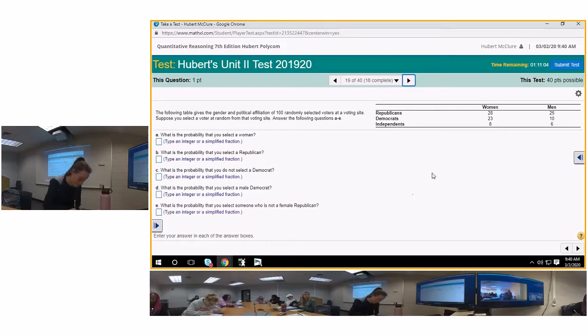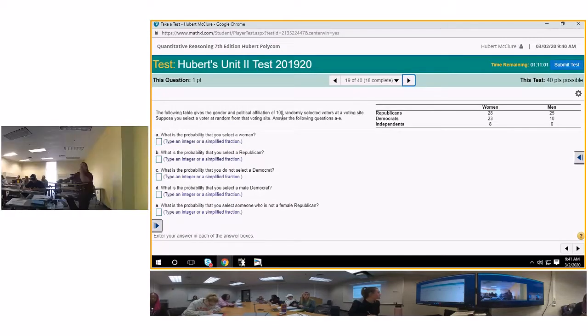The following table gives the gender and political affiliation of 100 randomly selected voters. I'm going to let y'all do this one. Get your highlighter out because this is one you might need.